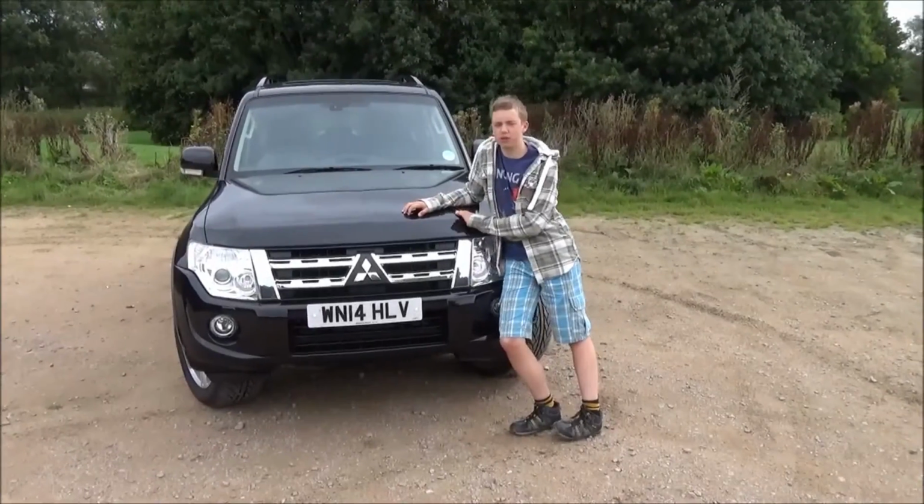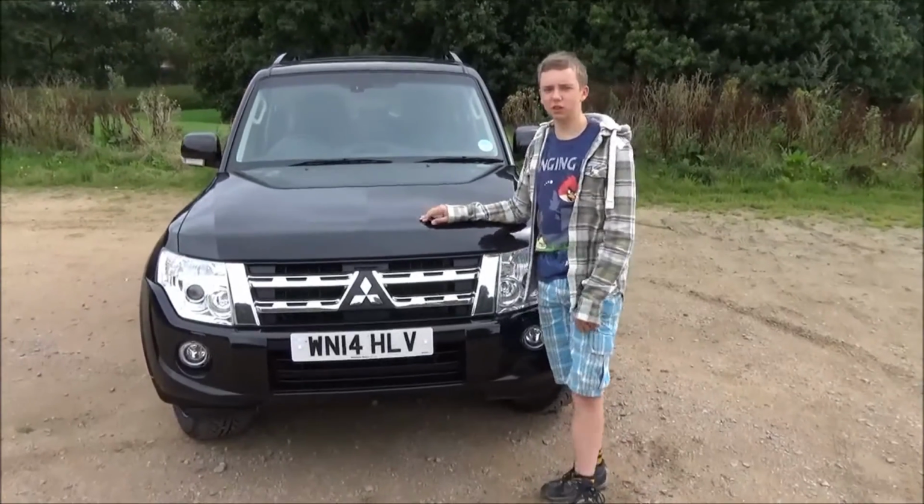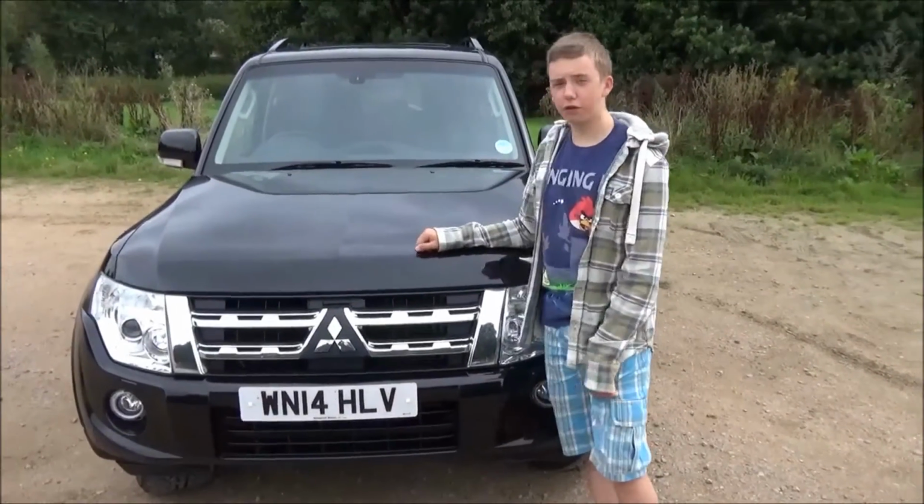So there we have it, the Mitsubishi Shogun 3.2 litre diesel SG4. I'm going to give it about a 4 out of 5.